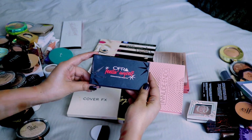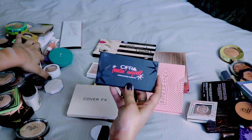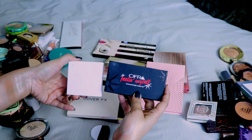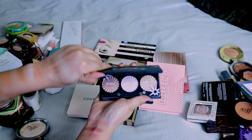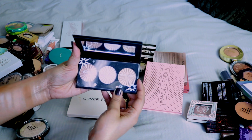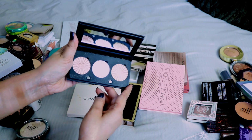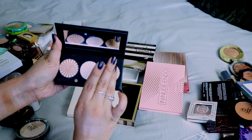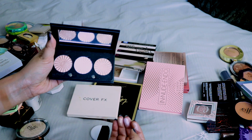Here we have an Ofra highlighting palette. This is the old packaging they used to have. Now they upgraded it to this white one, but this is the old packaging. This is the Feeling Good highlighting palette, and it comes with Blissful, Pillow Talk, and Rodeo Drive. These are like the more popular type of shades, and these are beautiful. I love this palette, so I'm definitely going to be keeping it.